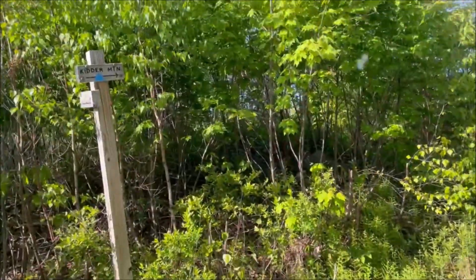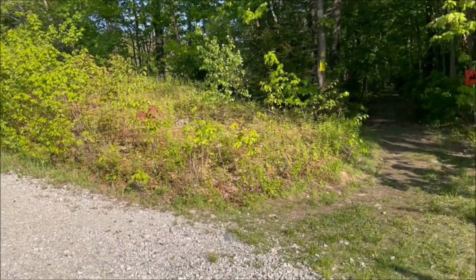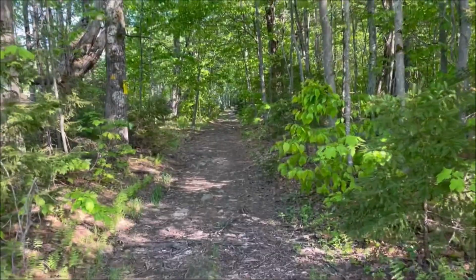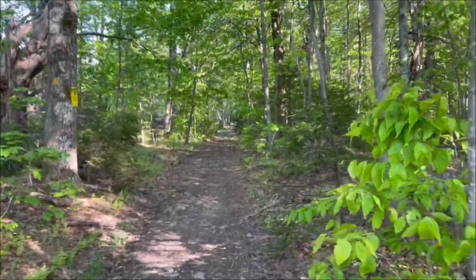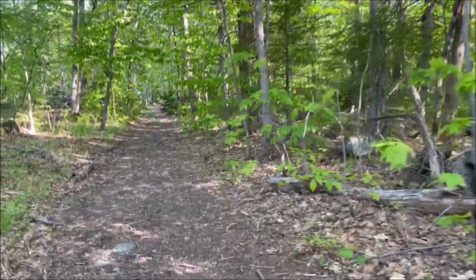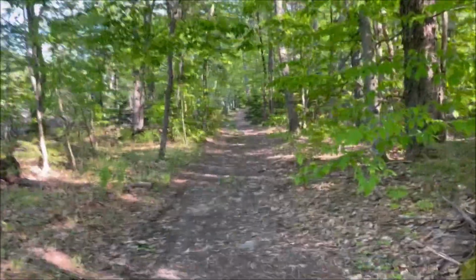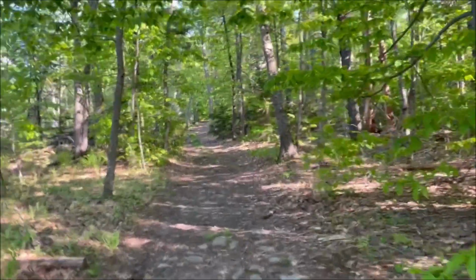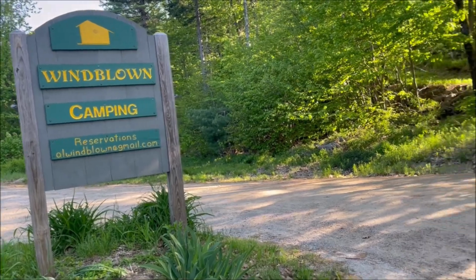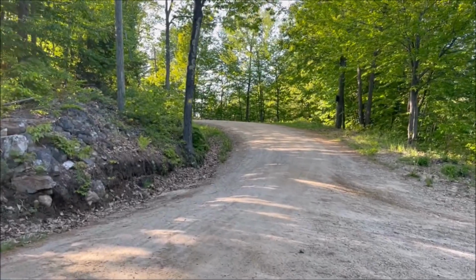Beautiful. So if I wanted to, I could hike Kidder Mountain, but I don't think I want to add any more miles to this hike. I do want to hike that someday, but not today. It's been a long time since I've hiked this many miles in a day. I'm supposed to do about 14 today, and I've done like 12 and a half so far, so I'm getting pretty tired. Alright, so another semi-busy road crossing, but here's the sign for the campground, so I'm getting close.